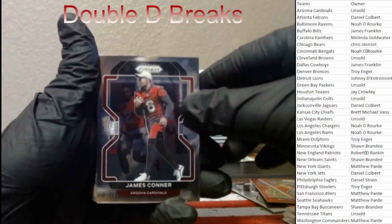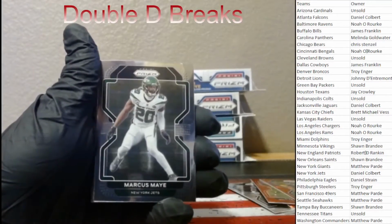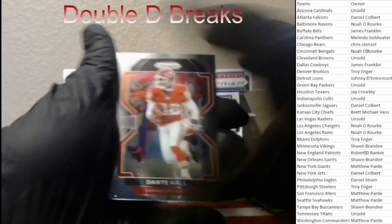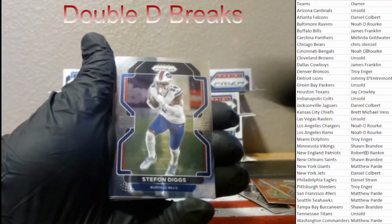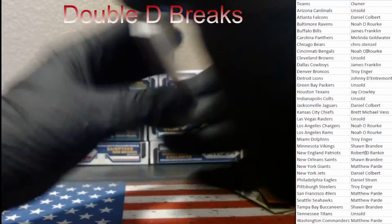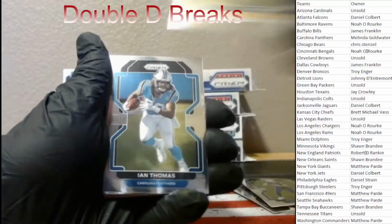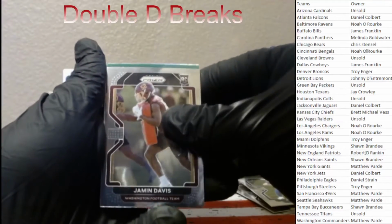All right, James Conner, Jordan Akins, Marcus Mayo, got Kyle Vanoy, Brandin Cooks, Dante Hall, Andre Reed, Josh Jacobs, and that's going to be Stefon Diggs, Herbie. We got a Steeler behind there. What's the Steeler going to be? It's going to be a Devin Bush. Ian Thomas for the Panthers. It's going to be our first rookie. It's going to be our boy Jamin Davis hanging out there.